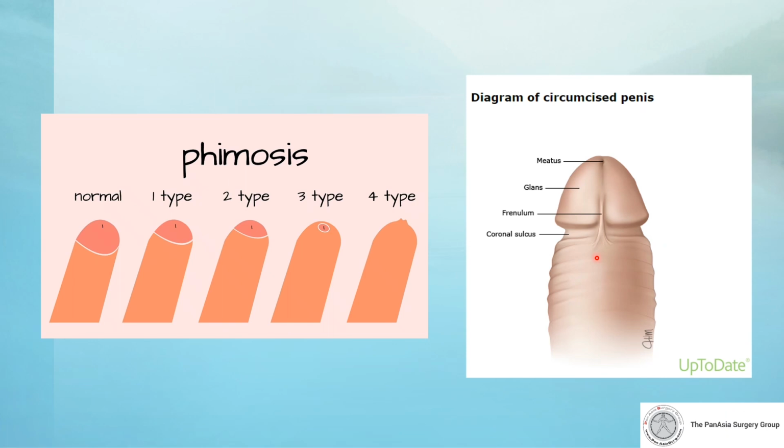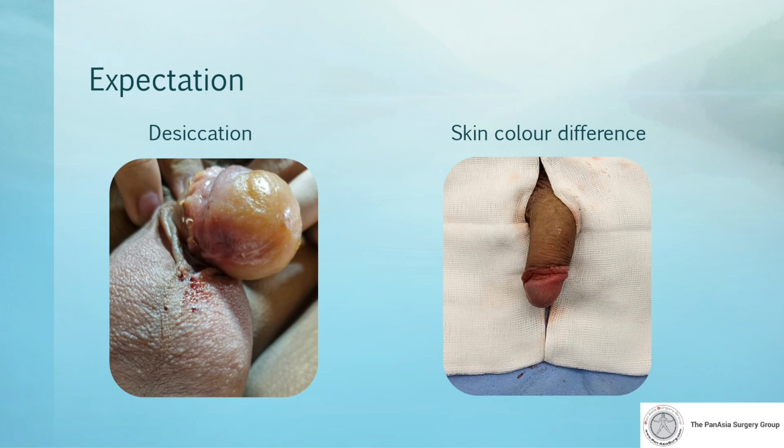One thing to note is that there will be a difference in skin color regardless of the method of circumcision done. This is because the glans penis, which is the top part of the penis, is naturally pinkish in color, while the skin tone along the shaft is determined by our own original skin tone. After circumcision, you will be expected to see a difference in color between the glans and the shaft itself. I have two pictures here that show two processes.